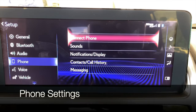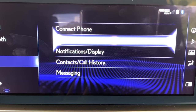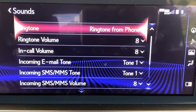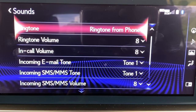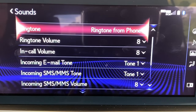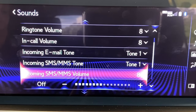Coming to phone settings, you can connect a previously paired device, customize sound settings like the ringtone, ringtone volume, in-call volume, incoming email tone for phones that are compatible to receive email by voice in the vehicle, incoming texting tone, and incoming texting volume.